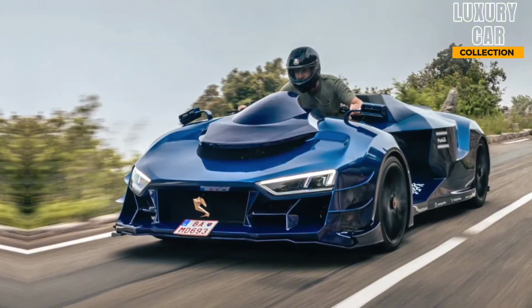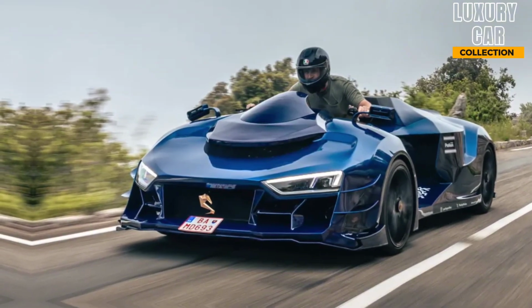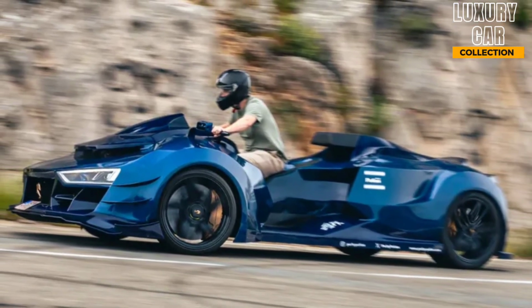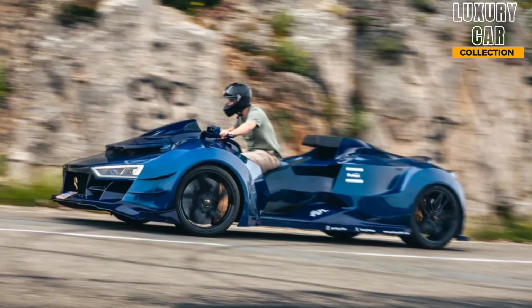1. Exterior design. First up, the design. The 2025 AM Ryker is a masterpiece of modern automotive styling. With its aerodynamic body, aggressive front fascia, and signature LED lighting, the Ryker is a head-turner from every angle.